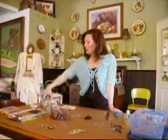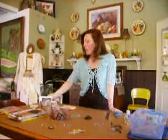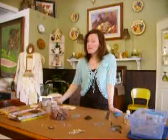Very fun, very personal, and people seem to really enjoy getting them. You can also get your envelopes from local card shops. Sometimes they have overstock or overrun, and you can just ask them if they have any extra envelopes that they'd be willing to sell to you at a discounted price.